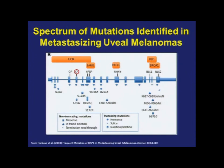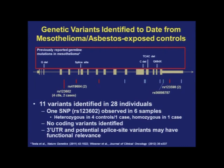As you can see, these are the known mutations that have already been presented for the uveal melanomas. Next is what we have so far. These are the mutations that we have seen, and the red ones are our cases, and the blue are our controls. No, I take that back. Our blue are our cases, our red are our controls.